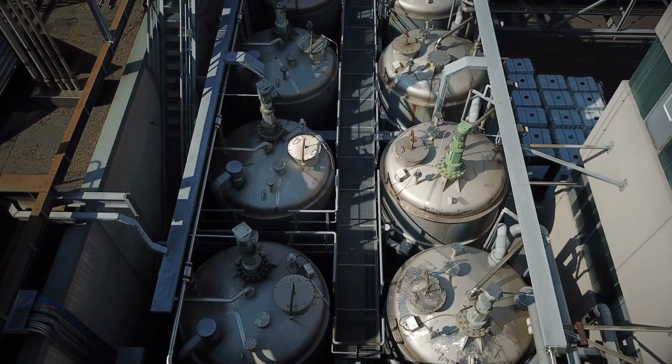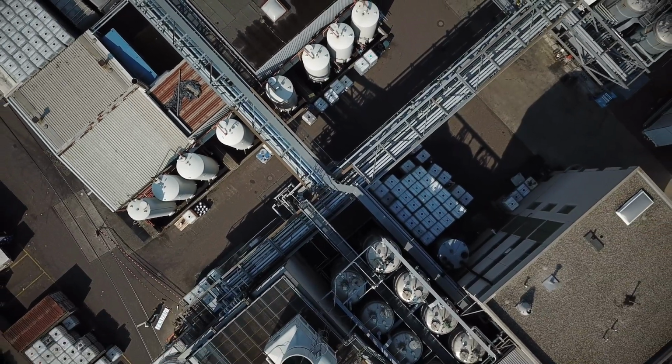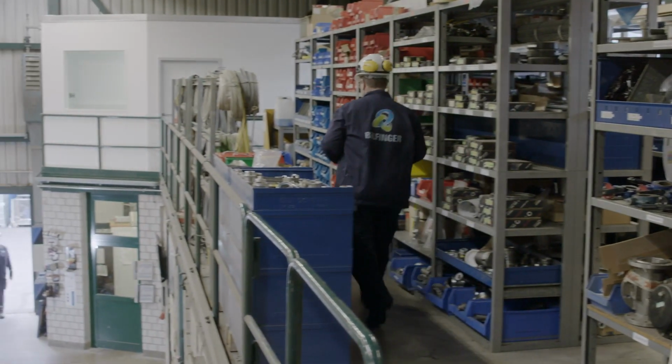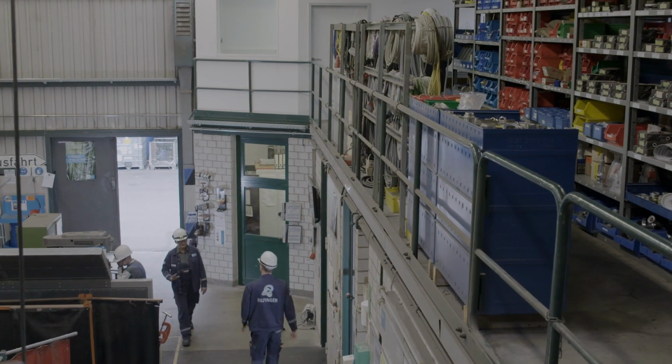Bilfinger provides us with a full-service offering for periodic inspection, maintenance, and also investment projects. For these purposes, Bilfinger has its own workshop on site. If needed, they can call in additional specialists and staff from central workshops in Mannheim. This helps us a lot. As a smaller, medium-sized company, we wouldn't be prepared to have so many workers and specialists around at all times.